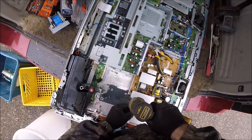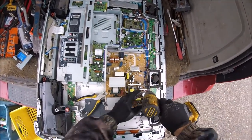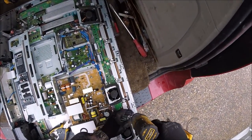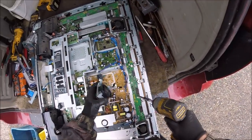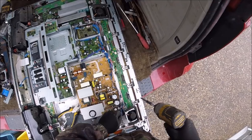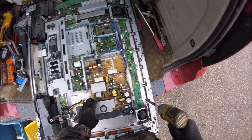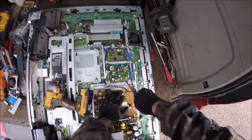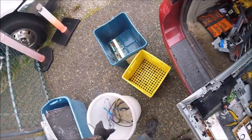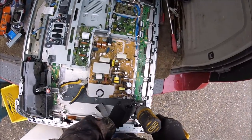Look at the amount of stuff here. Is that just old technology, or do you need that stuff today? Today's technology? It just makes you wonder why there is so much stuff here. Quite the wire. One more screw.